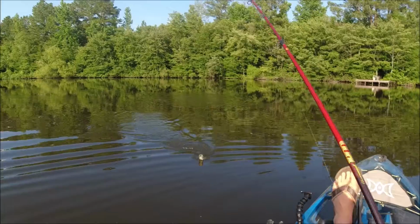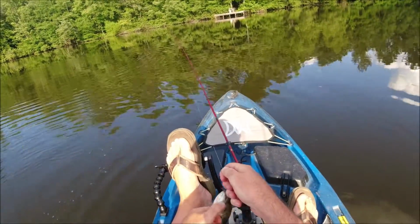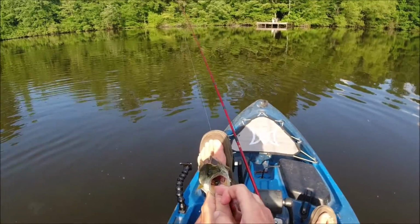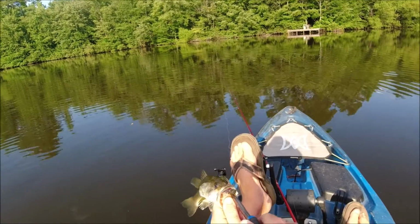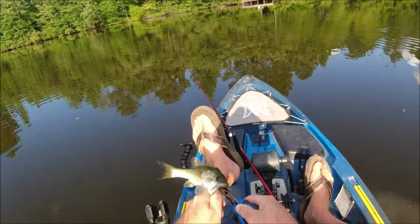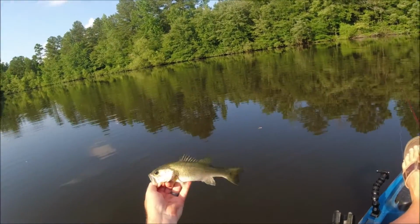I finally caught one on the Ned rig. Happy birthday, Ned. And did I ever. Came through here, made one pass, and I missed. Oh, that's a big one, isn't it?